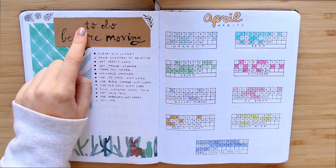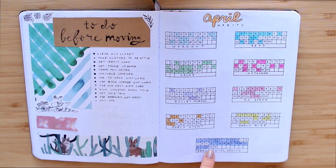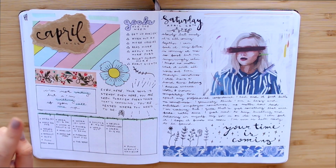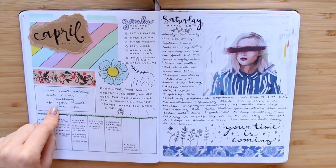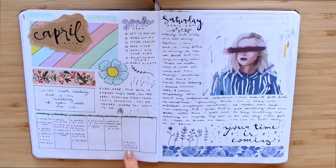But here I did a little to-do before moving list. April habit tracker. Yay, look, this is good mental health. Here I wrote, "I'm not waiting, but I'm willing if you call me up," because I was so cut up about this one boy, and I was totally waiting for him, which was trash, and I wish I never did that. Oh, Plonk with Danielle and Emily.